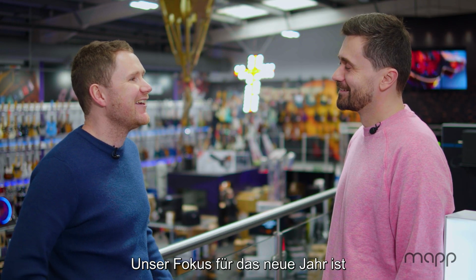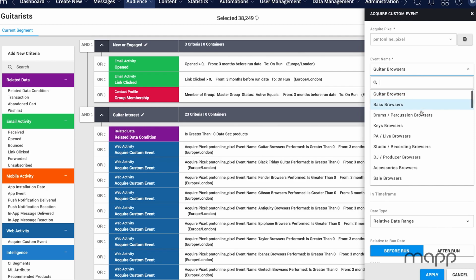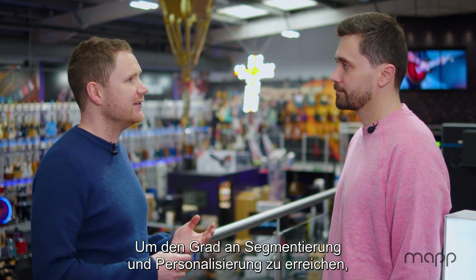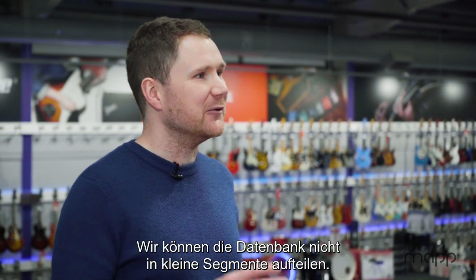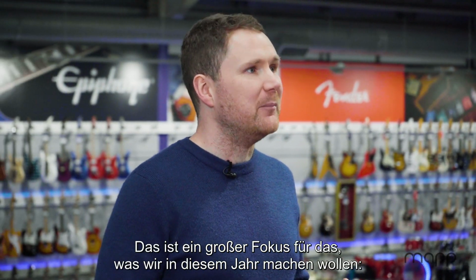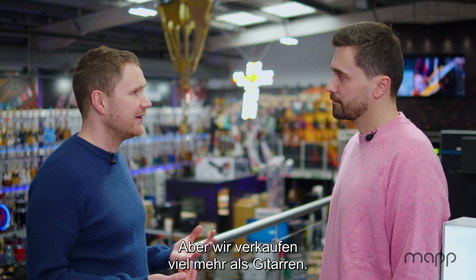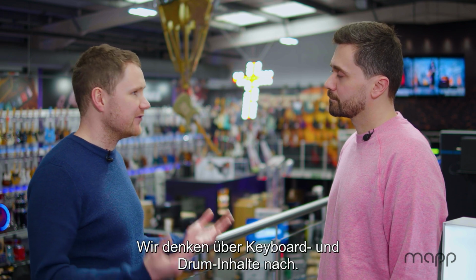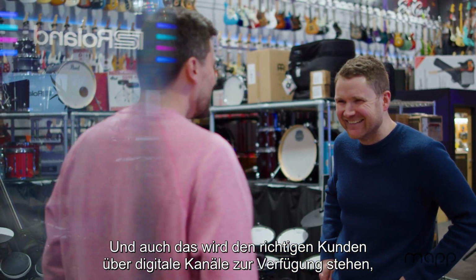What's next? Our focuses for the new year are, firstly, automation. We haven't got a big team internally, and to offer the level of segmentation and personalization we want to do, we need that to be automated. We can't go cutting the database up into little segments. We need something to do that for us. So a big focus on what we're doing this year is building the automation to make that happen. Secondly, from a content perspective, we've got some great guitar content available to customers now, but we sell lots more than guitars, and we're looking at keyboard and drum content, and content to support music tech. And again, all of that will be available to the right customers via digital channels powered by Mapp.